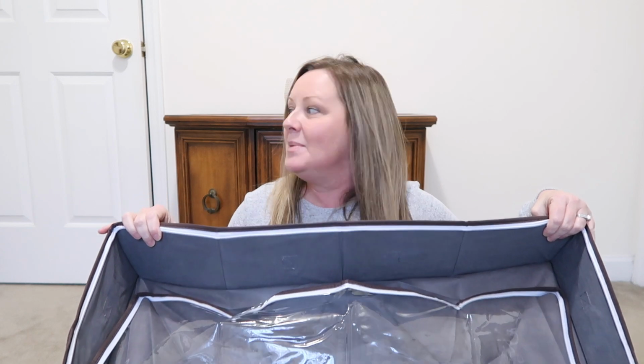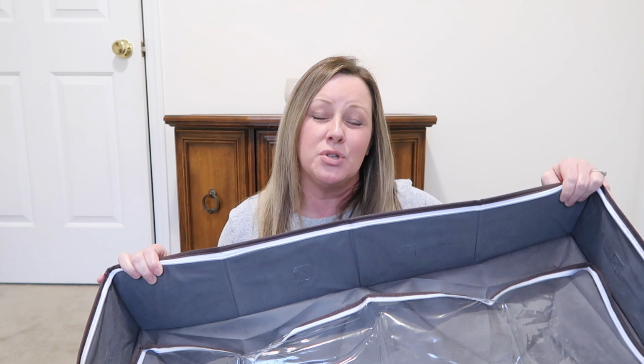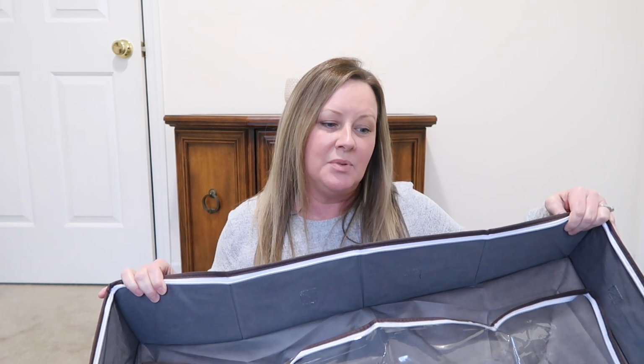You guys, I'm so stinking excited. You have no idea how much stuff I've actually got, like pillows and stuff like that, that I can start storing away and putting in places where you're not gonna have to sit and look at them throughout my house. I'm so excited. Okay, so now that I've actually shown you what I've got, I'm going to go ahead and show you what I'm going to put in each one of them.